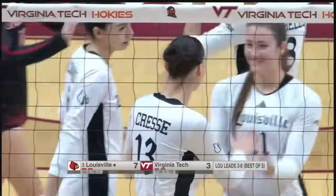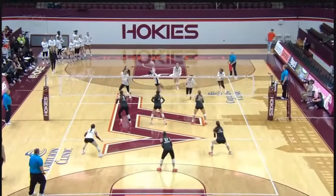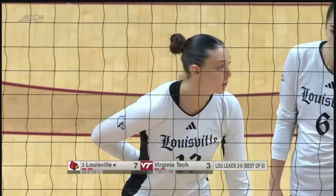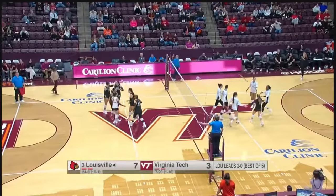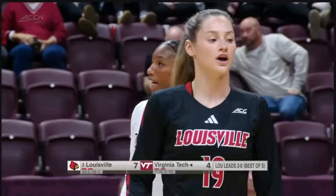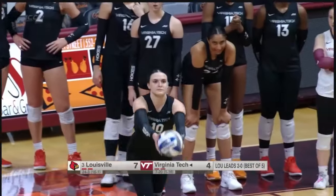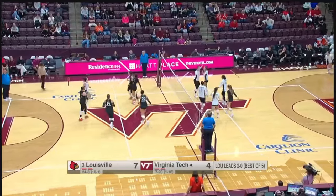Well, meanwhile, Cressy on the slide play, no one in the area of this big swing. Yeah, look at Cressy just high again over the top here. Patrick, slide attack is so devastating at this level. Service error for Louisville. There's Bell Patrick trying to get into a rhythm here with serving, has an ace already. Cressy blocked out of play.